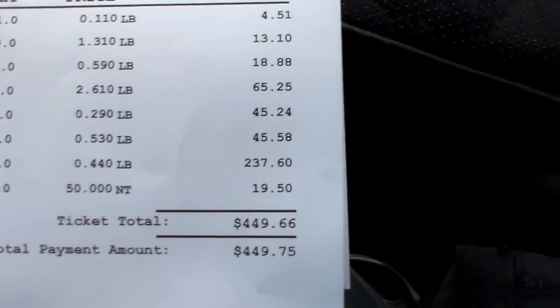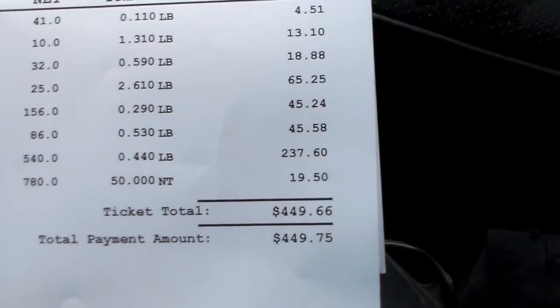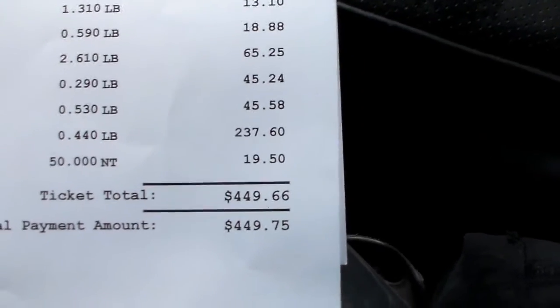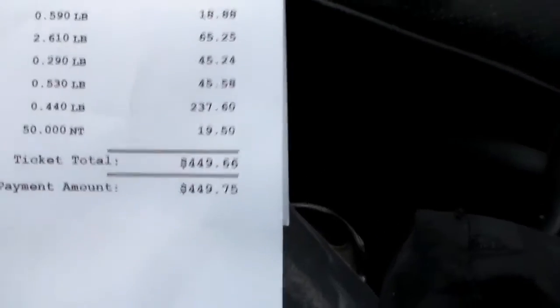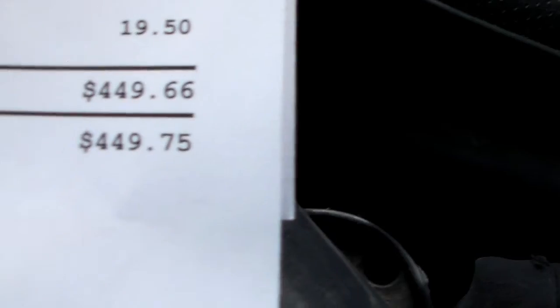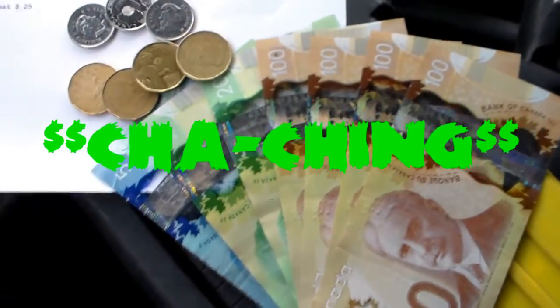Extruded aluminum, $45.58. Old aluminum, 540 pounds is what I had, $237. Yes. And tin, just shred, 780 pounds for $20. The grand total, $449.75. That's what I'm talking about.